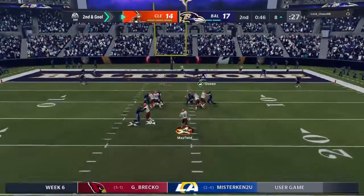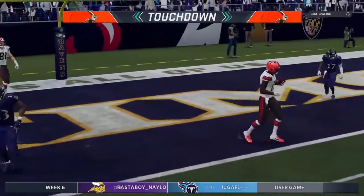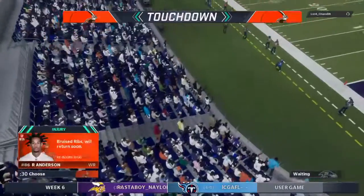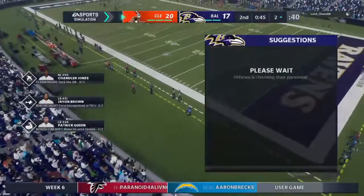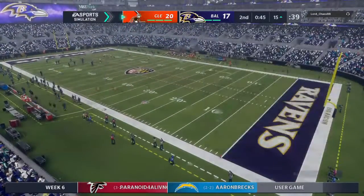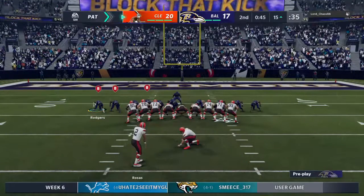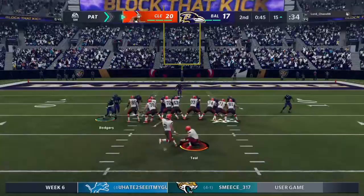From the shotgun, it's Mayfield. And that's going to be caught for a Browns touchdown. That was too easy. Complete. Paris Campbell with his second touchdown here in this first half. And once again, the Browns are back in front. That could be an important swing right there. A touchdown in the final minute of the half to take the lead.